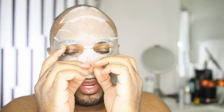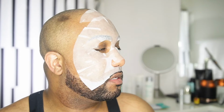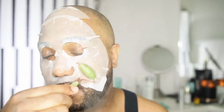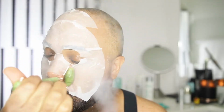And by the way, I never know the right side to put a sheet mask on. So, just guess like I do. Gel masks are easier to tell, but sheet masks can fool you a little bit. So now that we have that, I'm going to use a jade roller. Steam and jade roll. Make sure you roll up and out. After you get done rolling, just steam and enjoy.